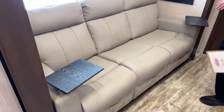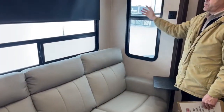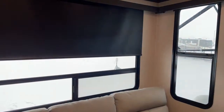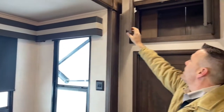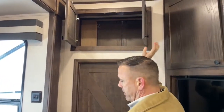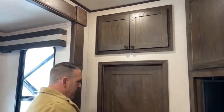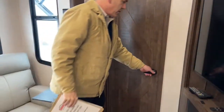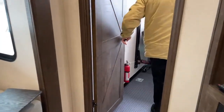You do have nice little night blinds. Well, nice windows all around your slide. You don't feel like you're such in a box. Light switches. This is a pass-through cabinet. You can get to this area from both your garage or your living room here. And again, this is a good look at those really nice doors. So it's kind of that nice barn door look. This is kind of my favorite part. It's got a lot going on back here.